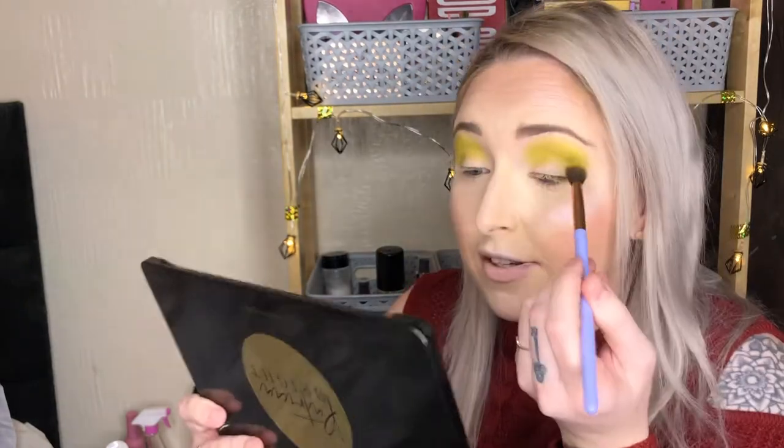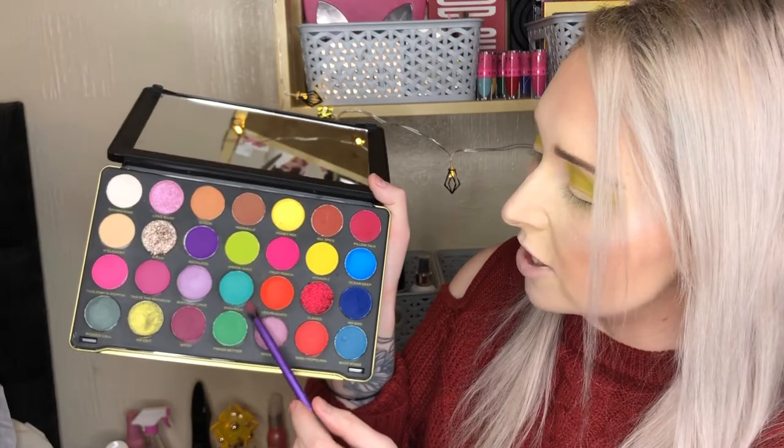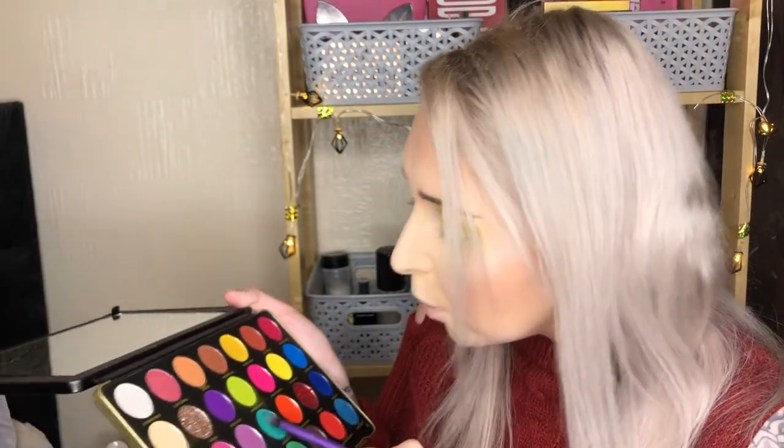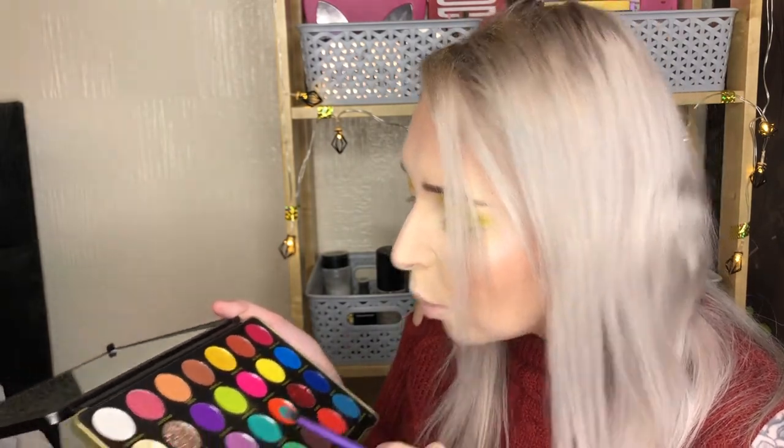I actually really like this colour. And it's very pigmented. It very much is rich in colour. Next, I'm going to go with my defining crease brush, of course, from Real Techniques. And I'm going to dip into Rich Rich, which is this colour here. So I'll just dip into this. Lovely colour.